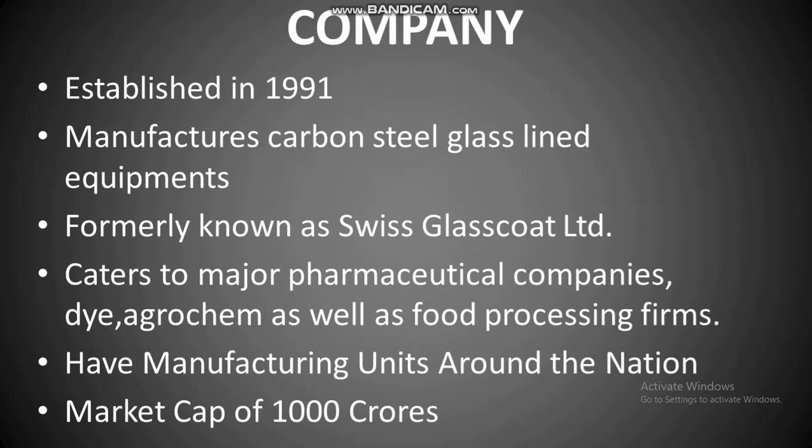Now about the company, HLE Glasscoat was established in 1991 and they primarily manufacture carbon steel glass lined equipments. So basically these equipments are glass lining products that are used in pharmaceutical testing or in labs etc. majorly. They were formerly known as Swiss Glasscoat Limited, so you'll understand that Swiss Glasscoat has been listed in the Indian market for more than a decade, and the stock has performed appreciably over the last 6 months, on which I'll discuss later on in this presentation.